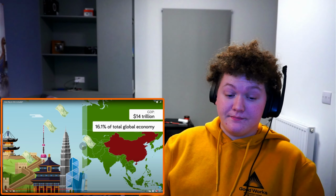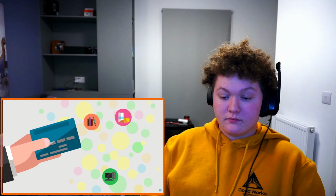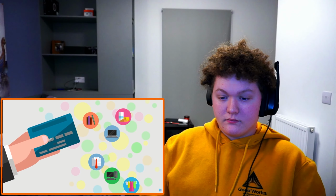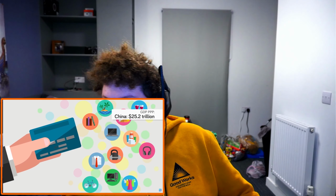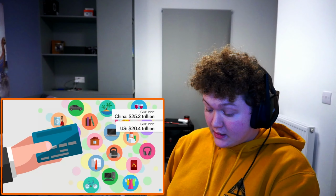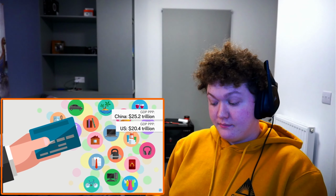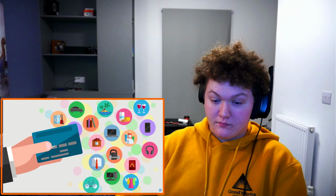I have no idea. When measured by purchasing power parity, or the price of goods and services versus individual incomes, the US comes in at number 2 to China, whose GDP PPP is $25.2 trillion. GDP PPP, I have no idea what that is. 30% smaller than the US's.